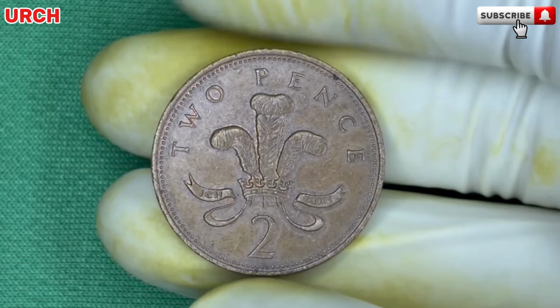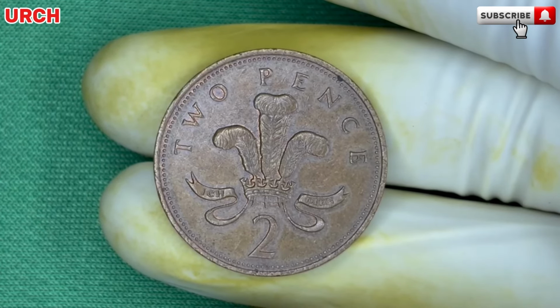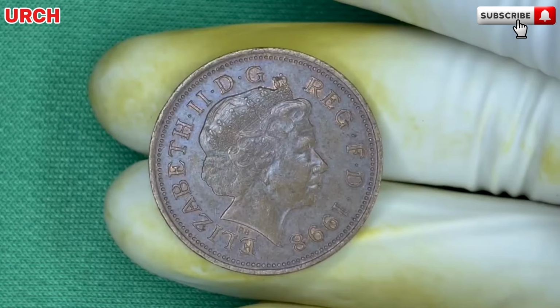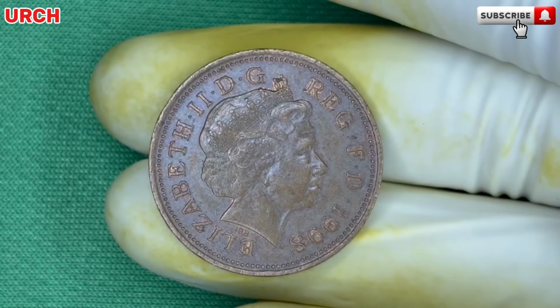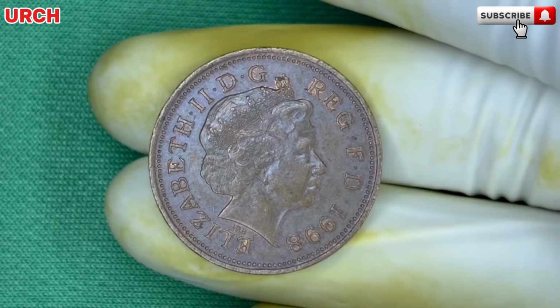And there you have it, the story of the 1998 United Kingdom Elizabeth II 2-pence coin, a piece that began its life as everyday currency and rose to become a $23 million treasure. Keep your eyes open, collectors, because the next legendary coin might just be waiting in your change jar.